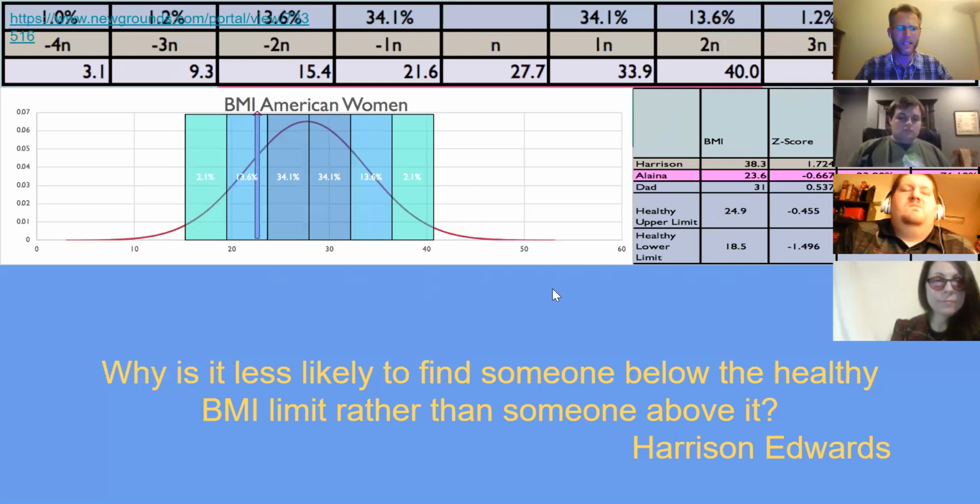Harrison, why is it less likely to find someone below the healthy BMI limit rather than someone above it? That's because of the reasons behind this flip of data, where it's more likely to find somebody who's overindulging on fast or frozen foods than it is to find somebody starving in this day and age. Very true.